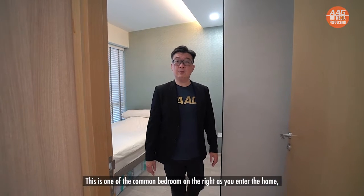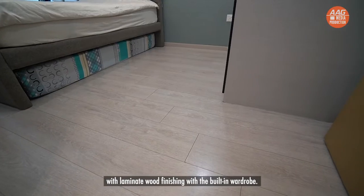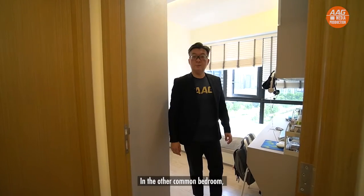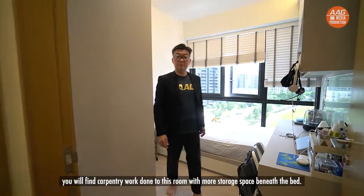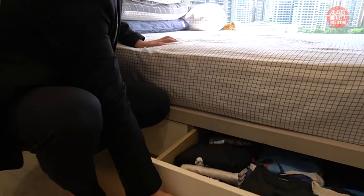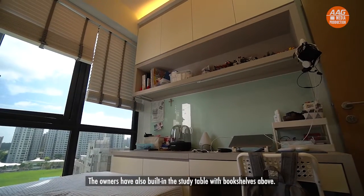This is one of the common bedrooms on the right as you enter the home, with laminate wood finishing with built-in wardrobe. In the other common bedroom, you will find carpentry work done in this room with more storage space beneath the bed. The owners have also built in a study table with bookshelf above.